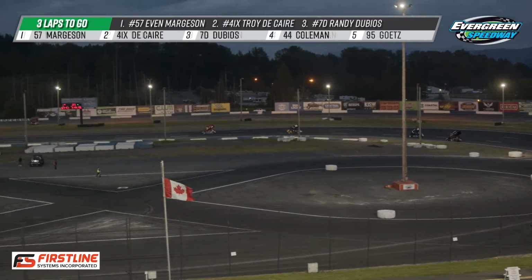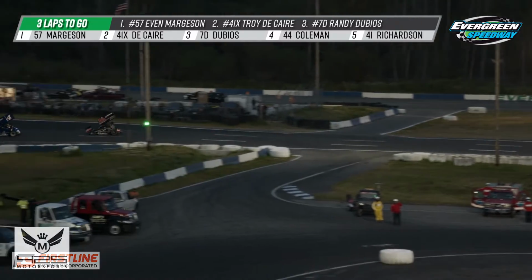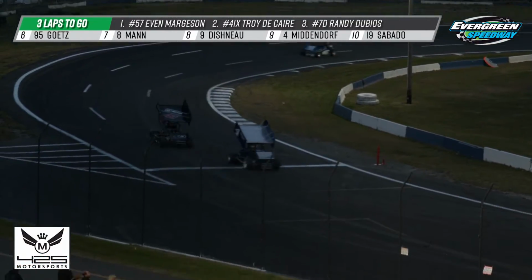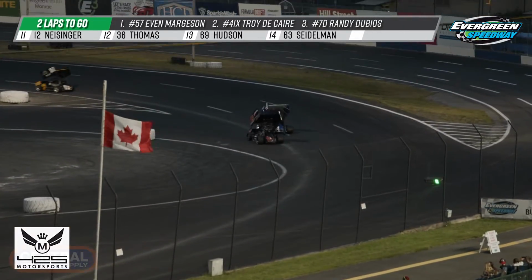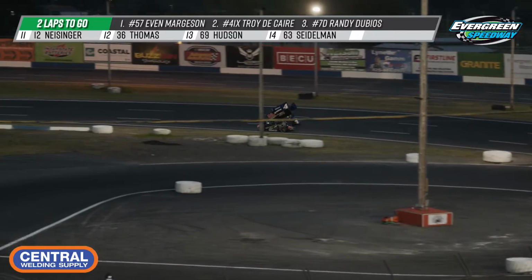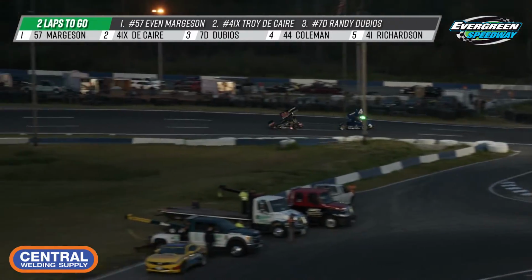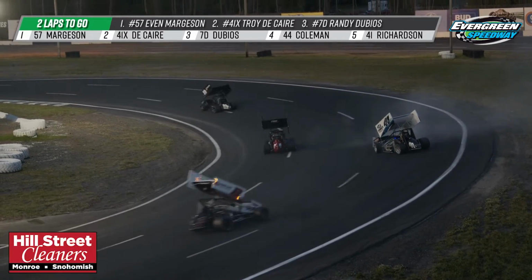These can really upset the cars, as we see Troy DeCare trying to put Middendorf a lap down and get a clean run to the leader of Evan Martinson. Coming to 2 laps to go. We'll see what Troy DeCare has. DeCare might need a break. He's going to have to dispatch with Middendorf quickly, and there he goes in 1 and 2. So now he's past him. There's no lap cars in between Martinson and DeCare. However, the white flag out this time around, and there's the break.